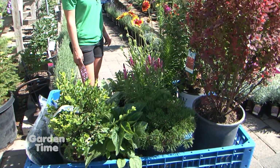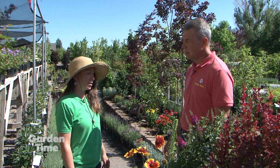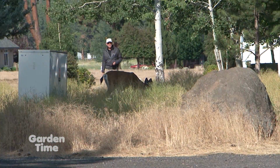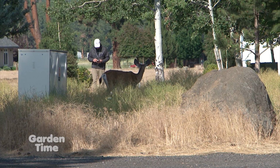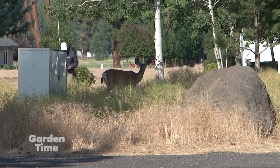So once we have a selection of plants and we're planting them in our yard, you're talking about plants that are deer resistant, not deer proof, right? Yeah, the notion of having something be deer proof is just null. There are things in my neighborhood that they don't eat here at the nursery, they mow it down.